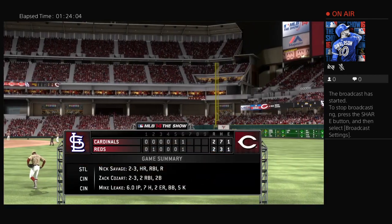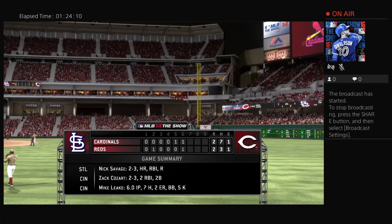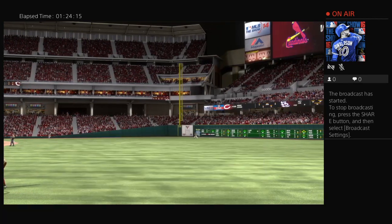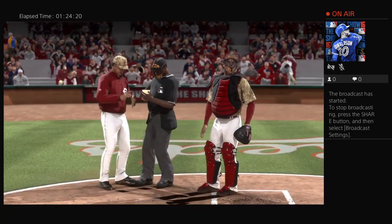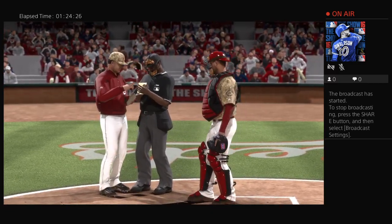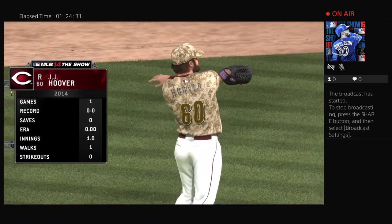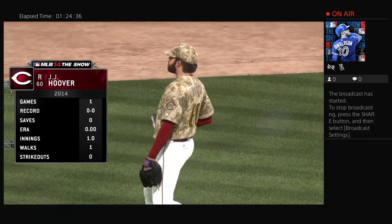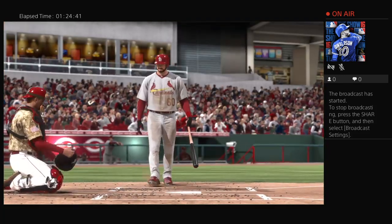Back here at Great American Ballpark in Cincinnati. All tied at 2 apiece as we get set to start the 7th. But before we do, let's have a look at our game summary through the first 6. Now the skipper's on his way out toward the home plate area, and I believe that means we're going to have a double switch here. J.J. Hoover will come on now, and he'll slide into the 7 spot in the lineup following the double switch. Suarez is into the ball game as well, as he'll slide into the pitcher spot, hitting 9th now on the double switch.